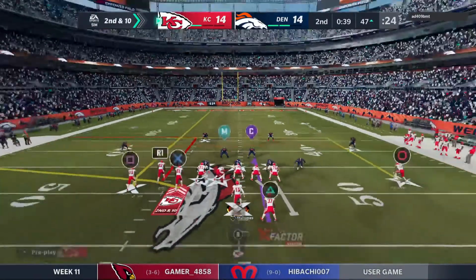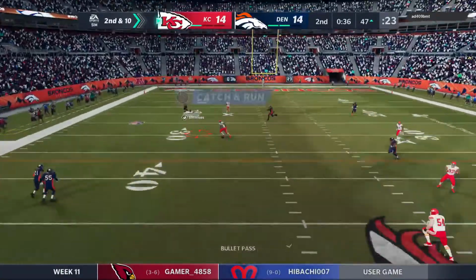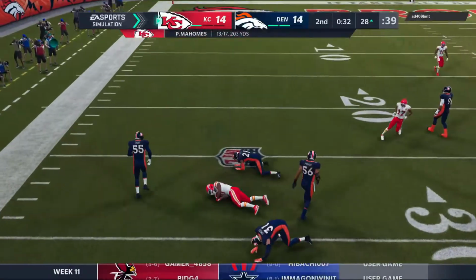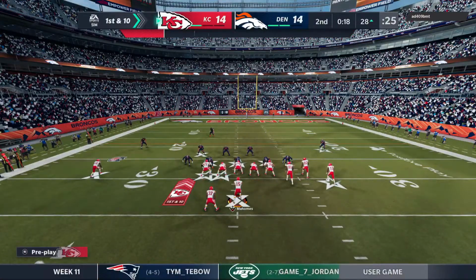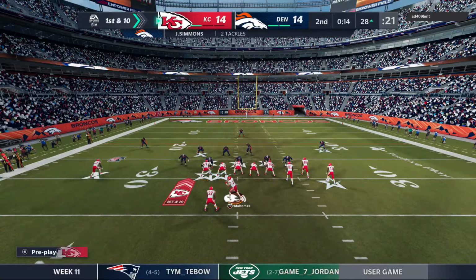After the incomplete pass, here now is 2nd and 10. Wide open receiver, complete. And he's going to have a 1st down here as they're also into field goal range at the 28. 19 yards to pick up there. Move the chains. 1st down, Chiefs.